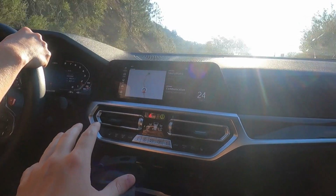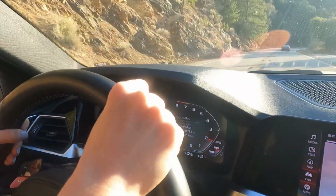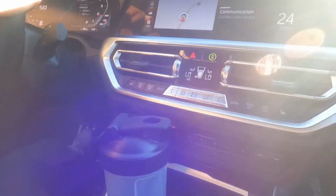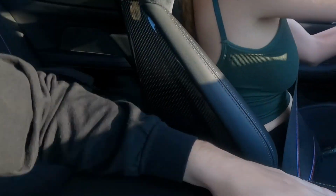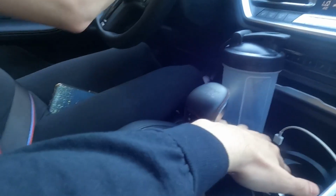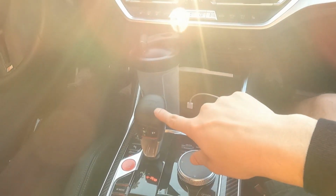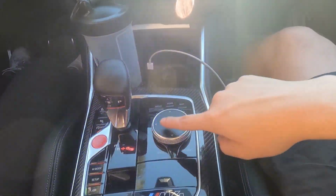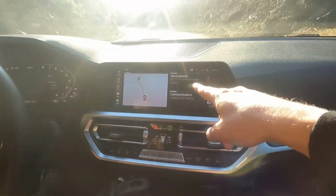Infotainment, it's definitely new age. You get the big screen here, you get the digital cluster over here. Controls everywhere. They're decently intuitive, but not as intuitive as the older generations of the M3. Big center console here, plenty of space. Get your cup holders right here. Right here's kind of like your command center, the cockpit, your gear selector, all your different modes. There's a bunch of them. Just look at it. And you can navigate with this little wheel on your screen right there.